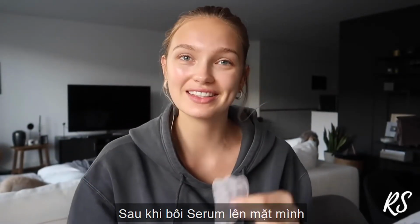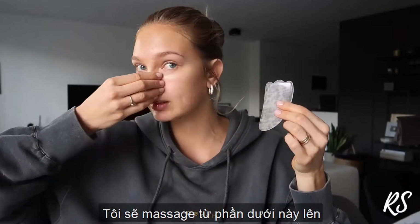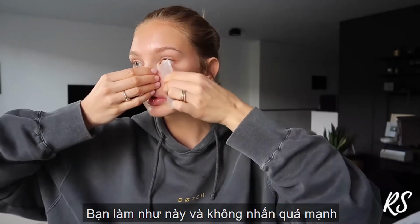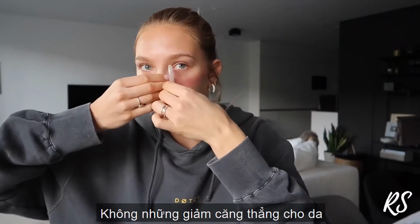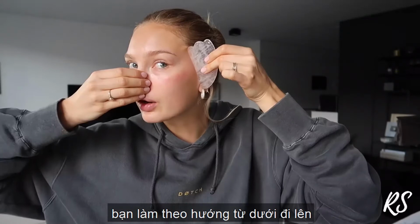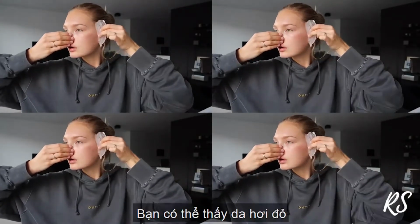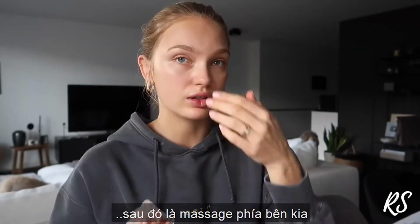Once the serum is on your face, the first tool I'm gonna use is this one. And it's really important to hold your skin. I'm going from this direction upwards, like this. And you don't press too hard. And you also put the thing a little, not straight, but you kind of use the sides, like these sides. So you put it flat. And I go in an upwards direction for around 10 times. And your skin does get a little red, as you can see, because of blood flow circulation. Then I do the other side.